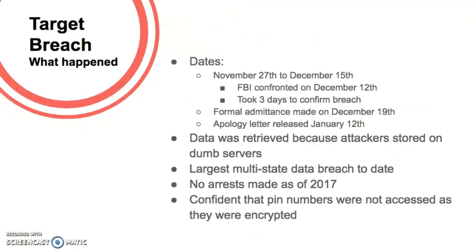So some dates that were important. So the attack happened November 27th to December 15th. The FBI had found out about it and confronted Target on December 12th, but it took them 3 days to actually confirm that this breach was taking place. And then on December 19th, Target made a formal admittance saying that they were being hacked and that this was a serious situation. And then an apology letter was released on January 12th from the CEO, who later stepped down.